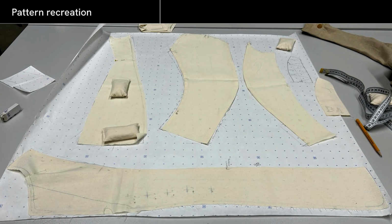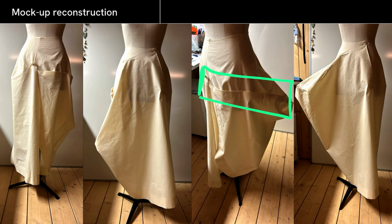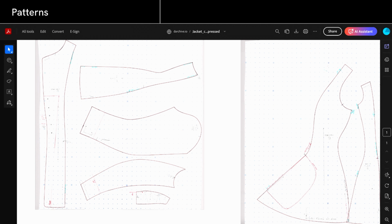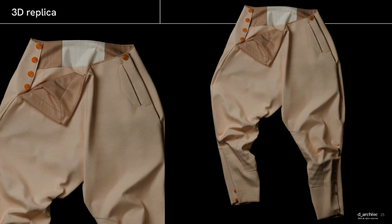So we went there. We have recreated the patterns. For the sake of accuracy, this time, we also made a mock-up of the garment in order to really make sure that it was as close as possible to the original one. And of course, by working in 3D, we spotted some mistakes here and there, which we were able to correct right away. So we built one mock-up, basically. We extracted all the tech sketches, the patterns that are in PDF format, and then we enhanced the quality of it by creating high-quality replicas of the garment.